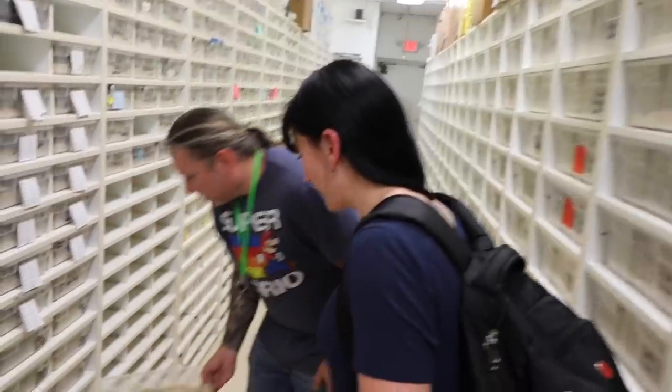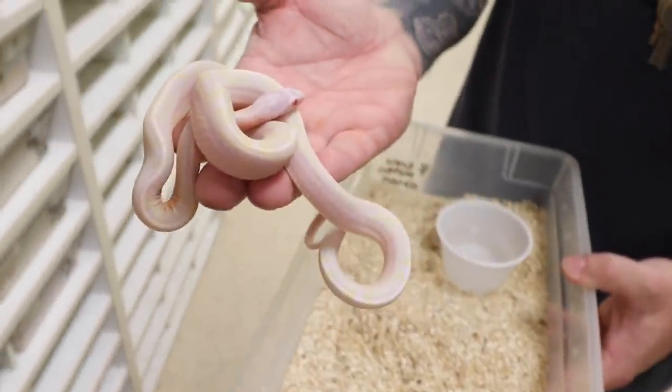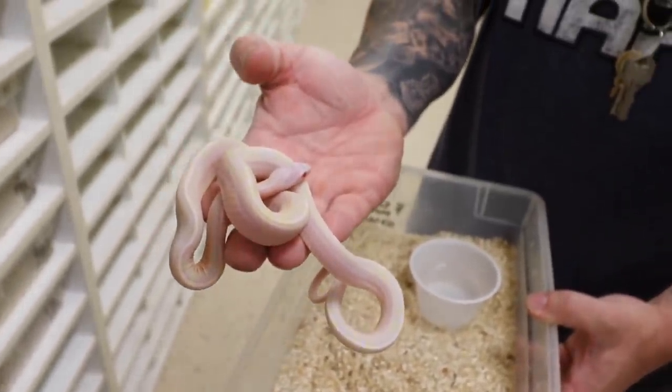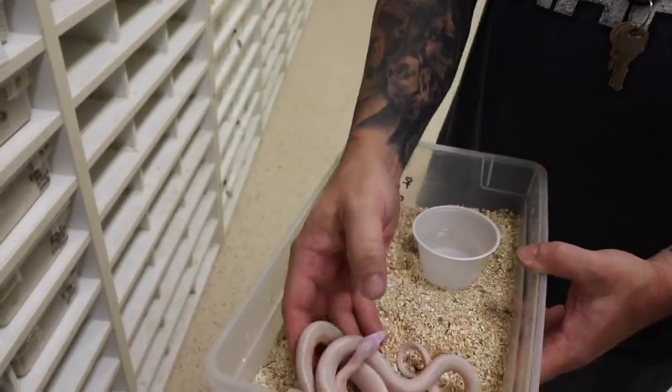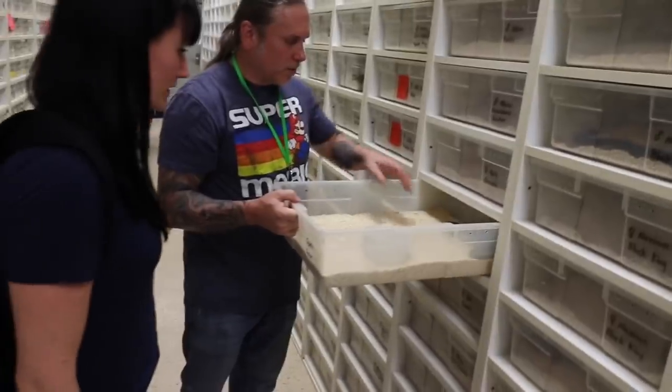But lots of cool scaleless stuff. Like this is a snow scaleless motley corn snake. Wow. I mean, it just looks so goofy, right? It's bizarre. So awesome. They are awesome, but he had so much good stuff. These are something you don't see very often.